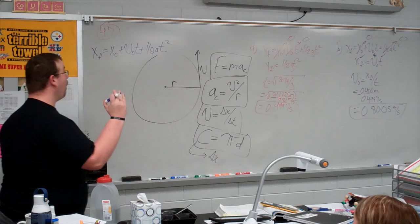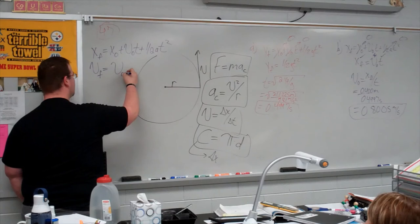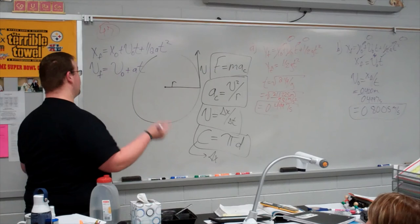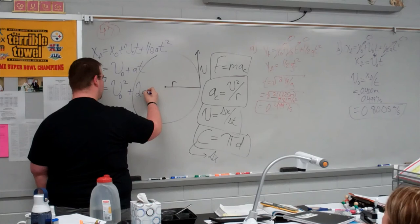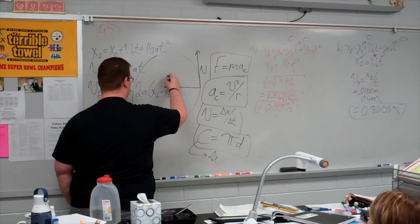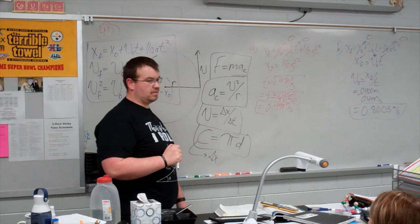Okay? Then from here, you'll get the final velocity is equal to the initial velocity plus acceleration times time. And then along with this is the final velocity squared equals the initial velocity squared plus 2 times acceleration times final position minus initial position. So, know those. And know these. Okay, once you learn it, don't forget it.